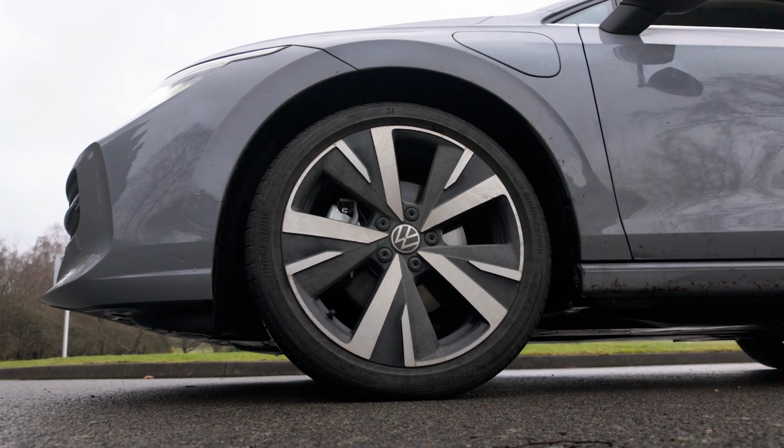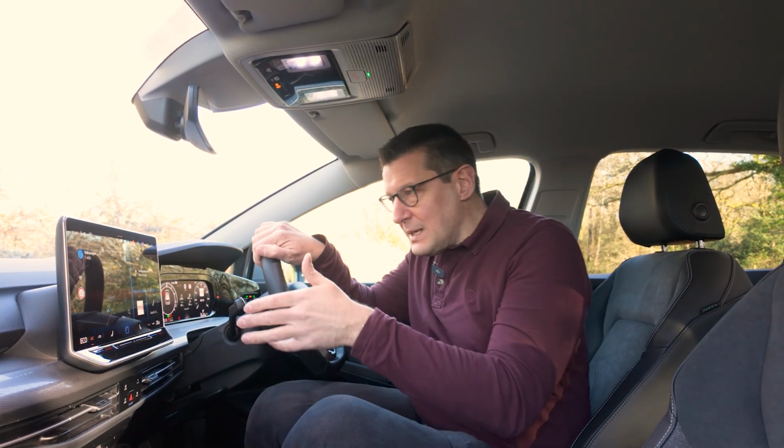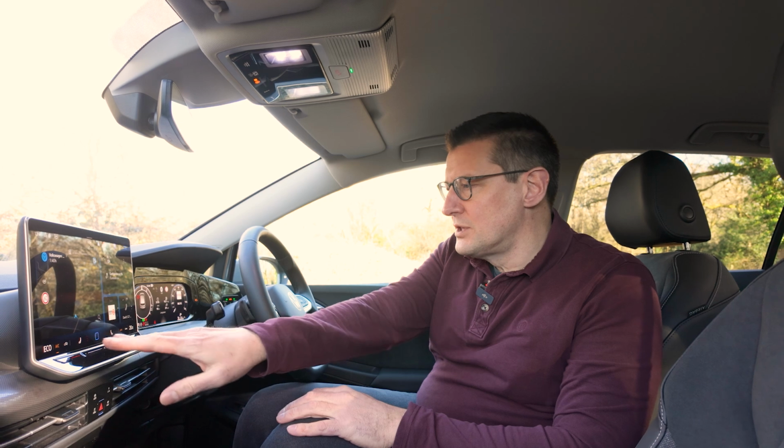Let's take a look inside. Volkswagen has taken a lot of stick for its infotainment systems and its awkward to use touch sensitive pads. Now some of those criticisms have been addressed in the latest Golf.